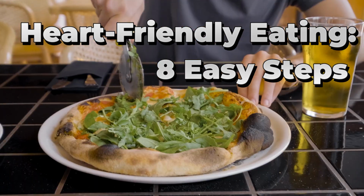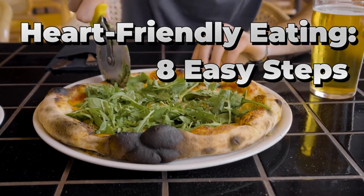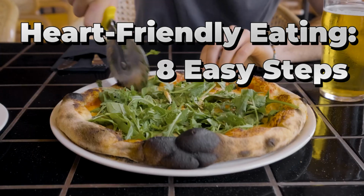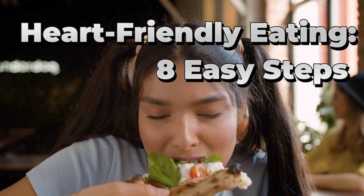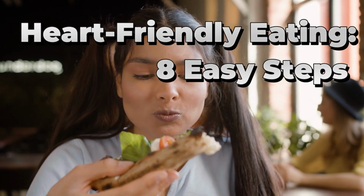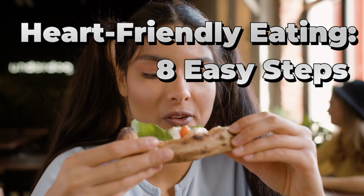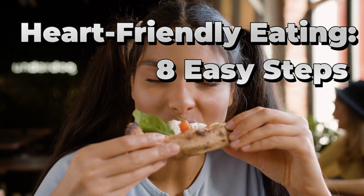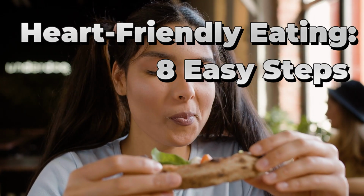So how can we avoid these unhealthy fats? Is it as simple as just cutting out all fat? Well, not quite. It's more about making smarter choices. For example, trimming visible fat from meat, choosing lean protein sources, and opting for low-fat cooking methods can make a really big difference. Reading labels carefully is crucial too, especially since trans fats can lurk in unexpected places, particularly processed foods. Oh yeah, those sneaky trans fats.